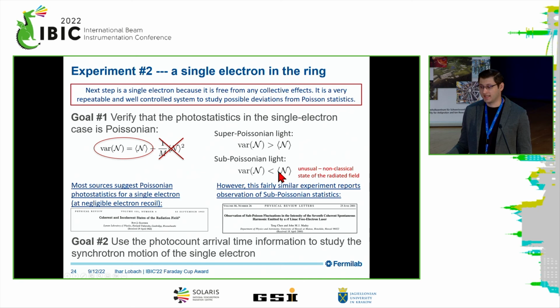Most literature sources suggest that we are supposed to see the Poissonian photon statistics with a single electron in the ring. However, there was at least one fairly similar experiment that reported an observation of sub-Poissonian statistics in the seventh coherent spontaneous harmonic of AFL radiation. And therefore, we thought that it would still be interesting to carry out this measurement in IOTA. And the second goal was to use the photocount arrival time information to study the synchrotron motion of the single electron.